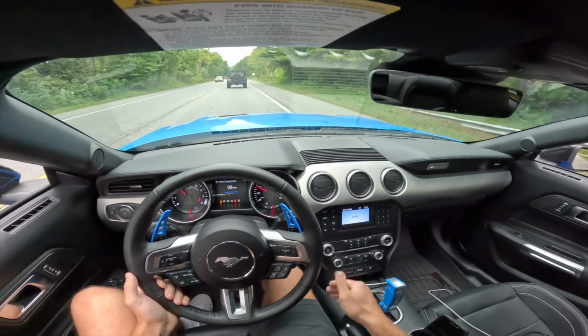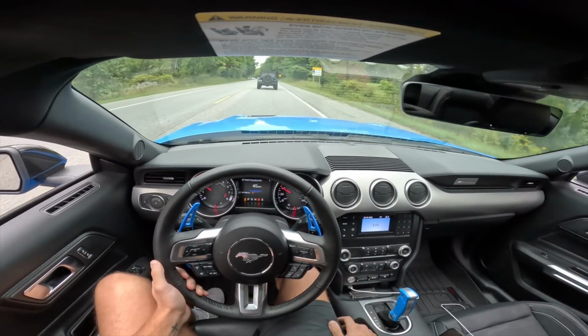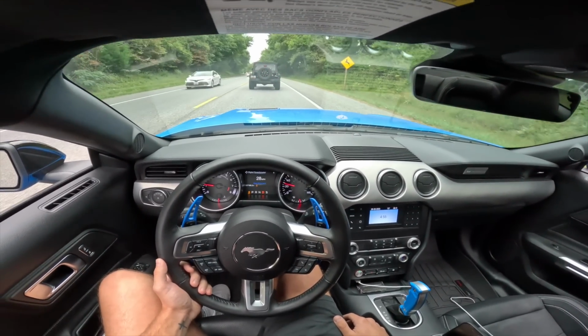I could tell the difference between 355s and 315s. You don't even have to tell me what gears are in the car. I could feel it now. 355s definitely got a hit. They got the hit hard.